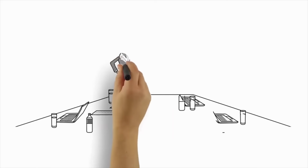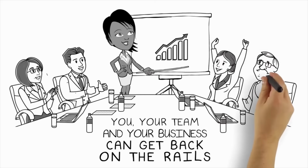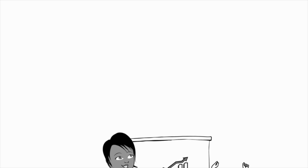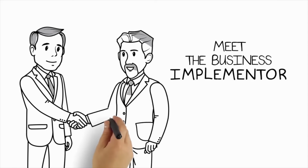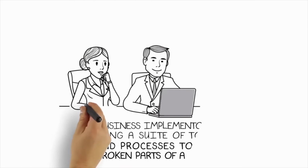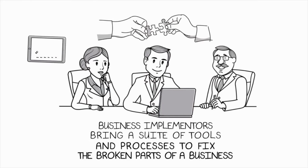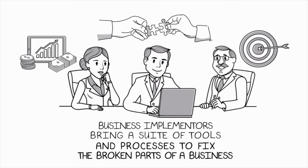You, your team, and your business can get back on the rails, provided you have the right person to assemble the right framework. Meet the Business Implementer. And yes, I'm one of them. Business implementers bring a suite of tools and processes to fix the broken parts of the business, fit them together, and build a structure to drive your company forward in a more purposeful direction.